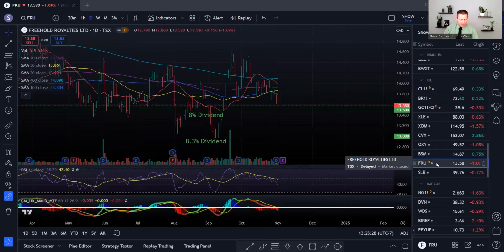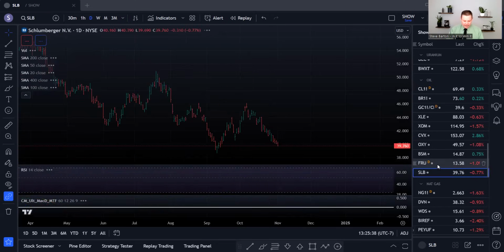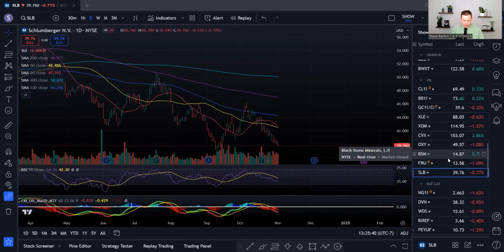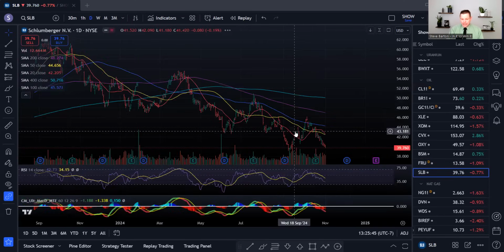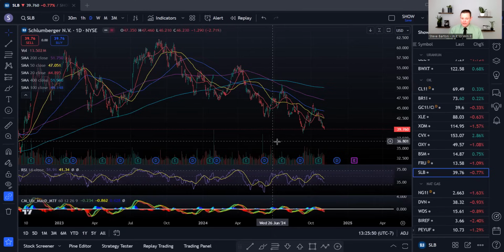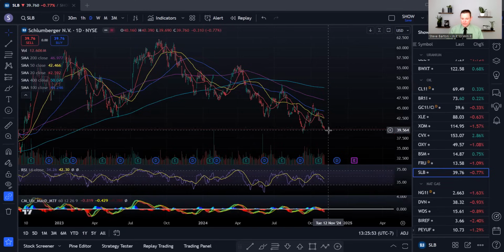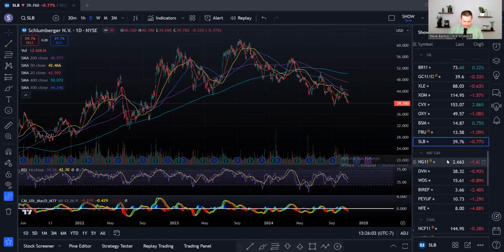Freehold down 2.8% for the week. Great dividend, 9 cents a share per month, coming right into this first buy zone right here at $13.50, and then a stink bid down at 13. I pulled this one up because of Elliott Gue, down 4.7% for the week. Schlumberger basically said that this is the one we're going to want to move into towards the later cycle of the oil bull run. So I don't think we're going to want to get in this one just yet. But I want to put it on your guys' radar that this is one we're going to want to look at, probably in a couple of years.